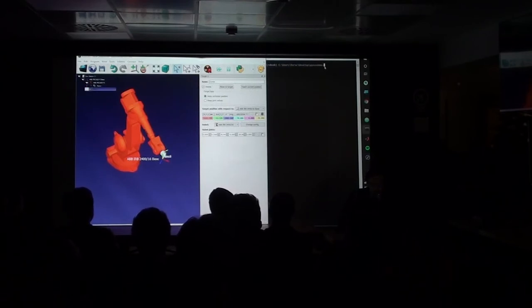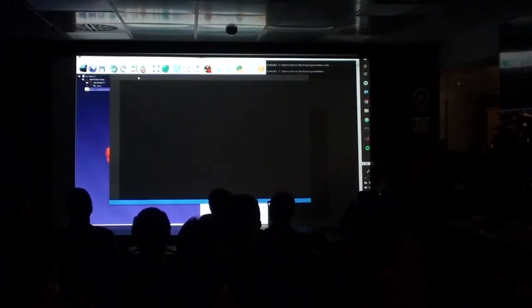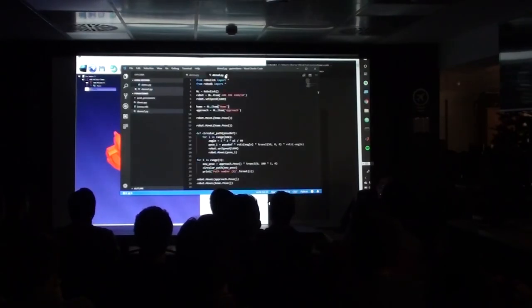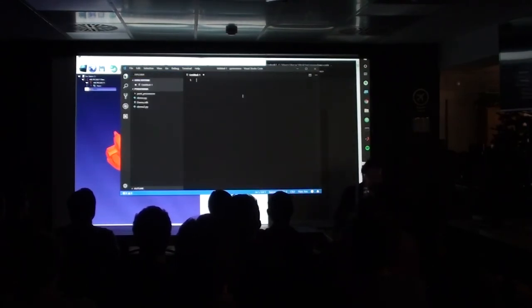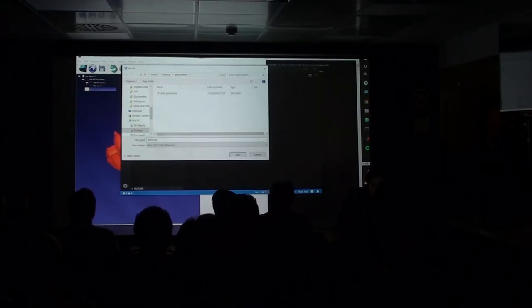So we can open, well, I use Code for editing programs. It's slower than usual. I was trying to decide what to do for the demo. At the end, I decided, well, to make the most simple one. We'll call it demo.py, right?